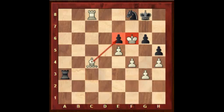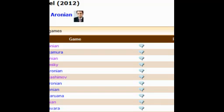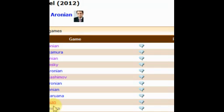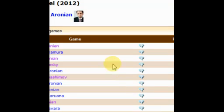Okay, let's look at another game. Okay, so now against Caruana, playing black. Not Caruana, Karjakin. Just grab the game for that. Pardon me. No, sorry. He was white against Caruana. Sorry, Caruana.